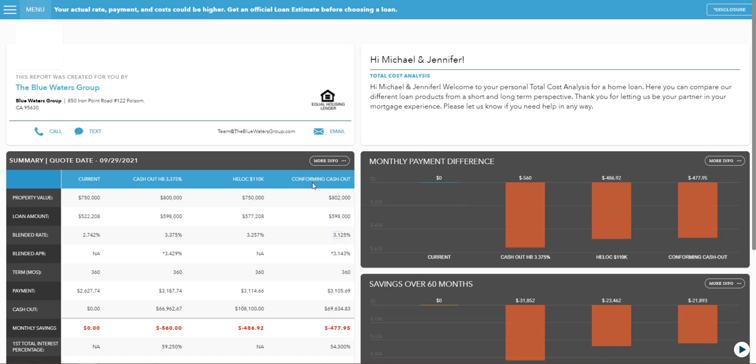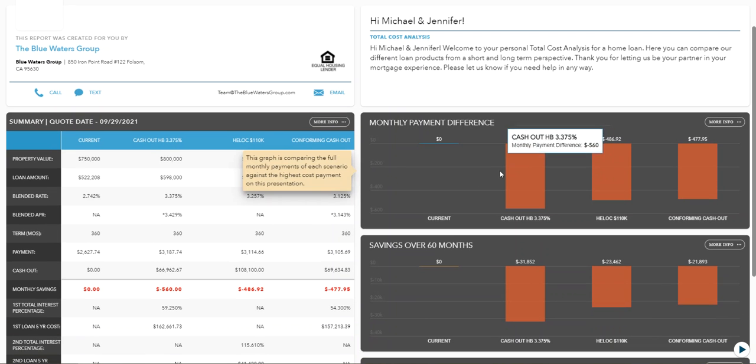So the main takeaway here is that if you don't need the cash sooner than later, in the next, call it, 6 to 8 weeks, we can look at doing a cash out refinance with a higher loan amount to get you the necessary funds you need, and it's going to be the least expensive option. I'll send you a link to this report because, as you can see on the right hand side, it increases your monthly payment the least amount.